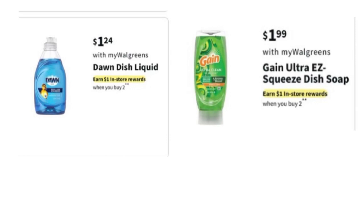The Dawn 2 for $2.48, getting back a $1 registry reward. These deals are back. I think this is the 3rd time this month these deals are back. And then the Gain Ultra Squeeze dish soap, that'll be $3.98 for the 2 of them, getting back a $1 registry reward. If I have to buy this deal, I usually like the Dawn, but most people will get the Gain because the bottle is bigger, but I prefer Dawn dish liquid.